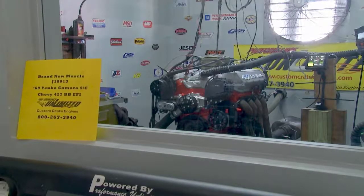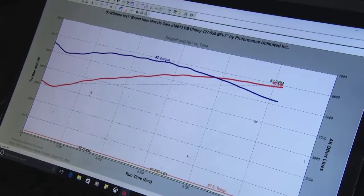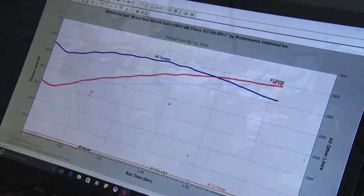Looks like the engine performed well on the dyno, so with a quick check of the computer, the guys find out if their hard work has paid off. Yeah, 590, and oh, that's pretty cool. 590, basically 590.